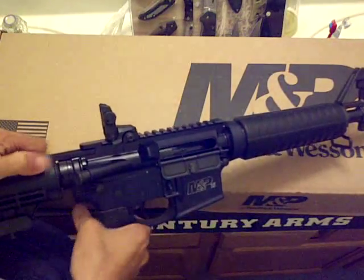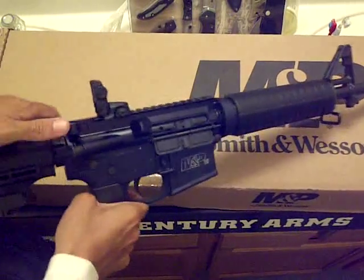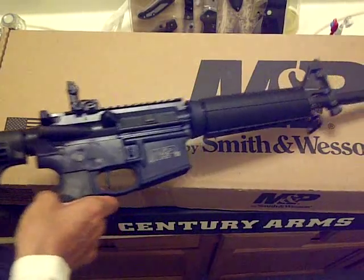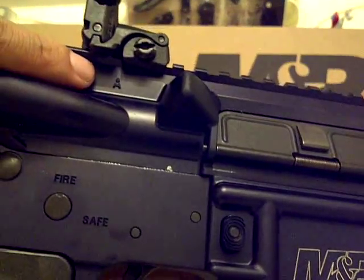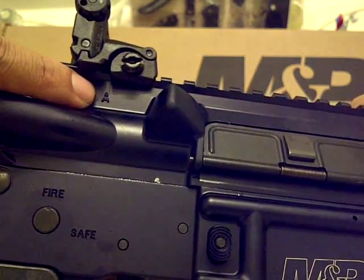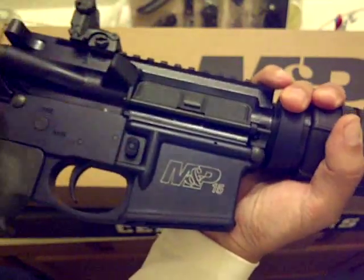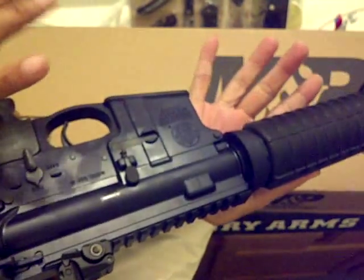Okay, let's get rid of that. Standard bolt carrier. Interestingly enough, it's the same little symbol that they got on the AR that I got from Radical. So there you go. I can't wait to shoot this full rifle length.